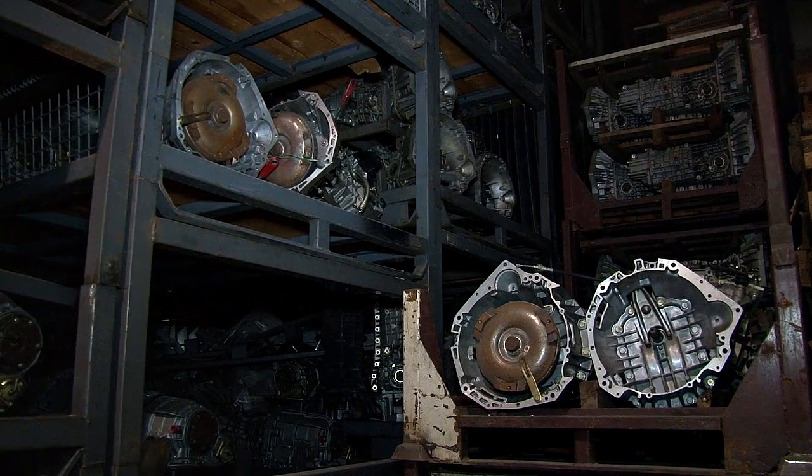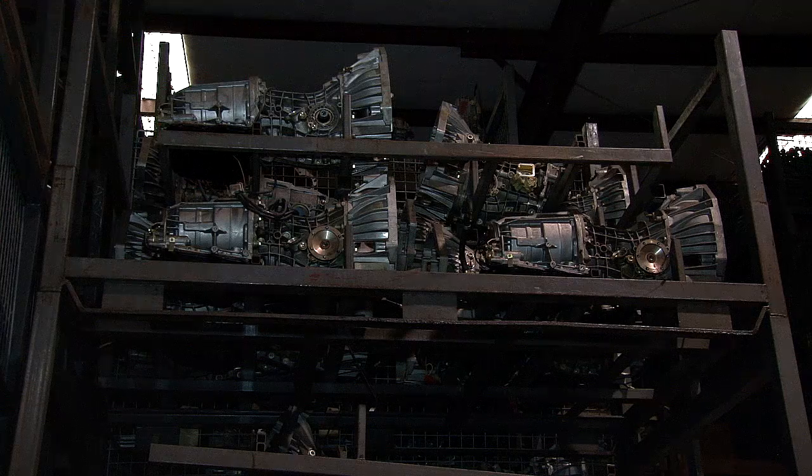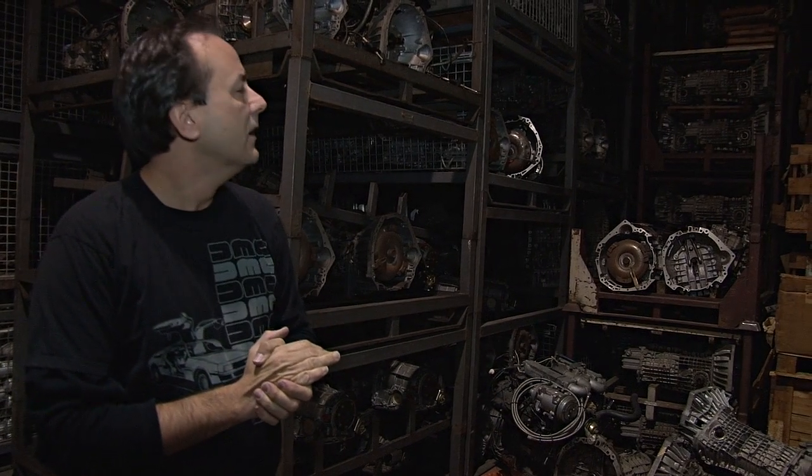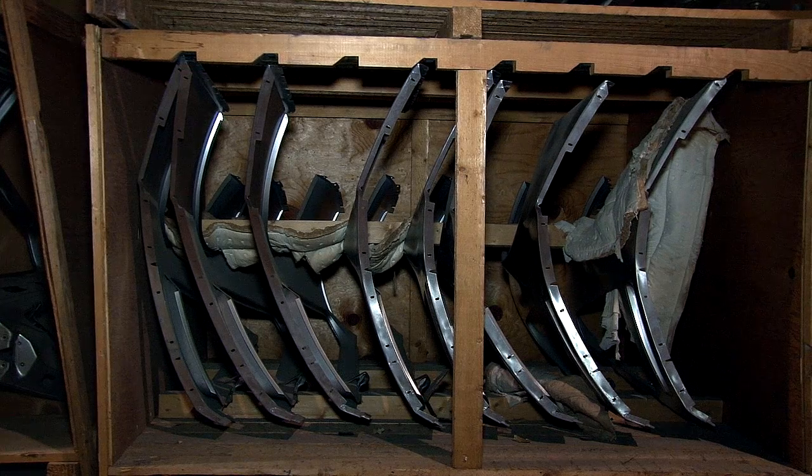Renault also supplied the 5-speed manual transmission like you see here, and the 3-speed automatic transmission. All of these units are still brand new factory units. There's just a little under 3 million individual parts here in the building, most of which came out of the factory.